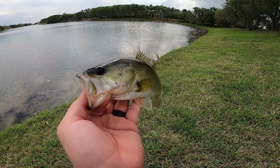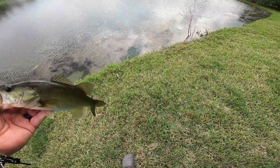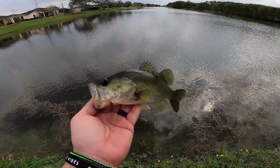I honestly think the worm was bigger than him. What? That don't even make no sense. What are you doing? What are you doing? You're a very ambitious little fellow, though. I'll give you that.